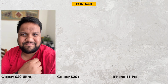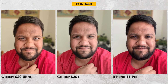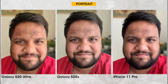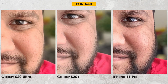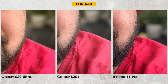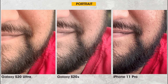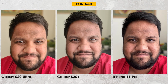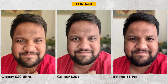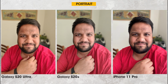Let's talk about portraits, and the one thing that the iPhone 11 Pro does right is expose the face evenly and get the facial tones right. But the depth cutout is still pretty aggressive, and that affects the edge blurring, especially around my beard. The Samsung phones have done an incredible job of semantic segmentation compared to the iPhone 11 Pro. In selfie portraits, except for the slight color temperature differences, there's not much of a difference in edge blurring out here. So when it comes to portraits, you can't go wrong with the Samsung S20 series or even the iPhone 11 Pro. I mean, it's quite equal on all the three phones.